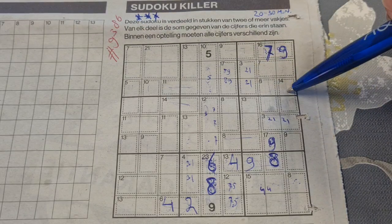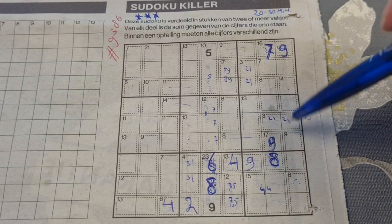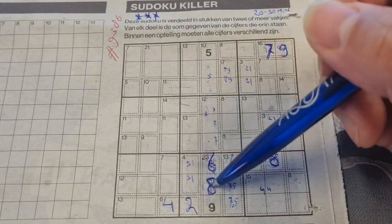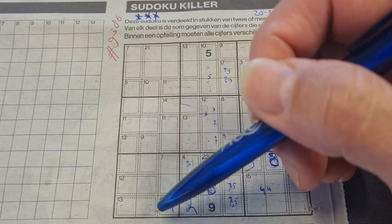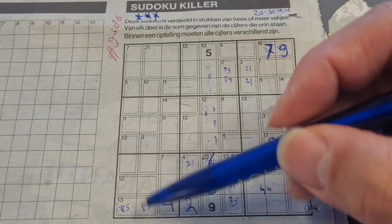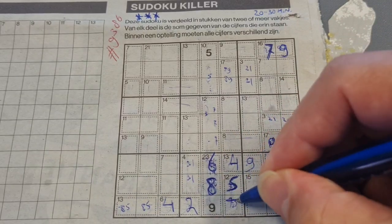8, 9. Yeah, I'm thinking. 8. Yeah, 8 in this row, 8 in the row below. So in the last row, only 2 places left for 8. It goes in the box of 13, combination 8 and a 5. So we have a 5 in one of those 2 boxes in the last row, so no 5 there. 5 should be here, and a 7 goes there.